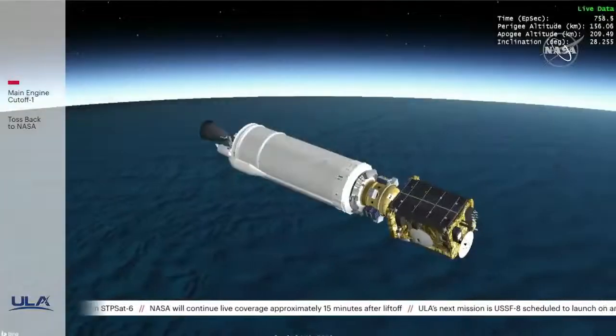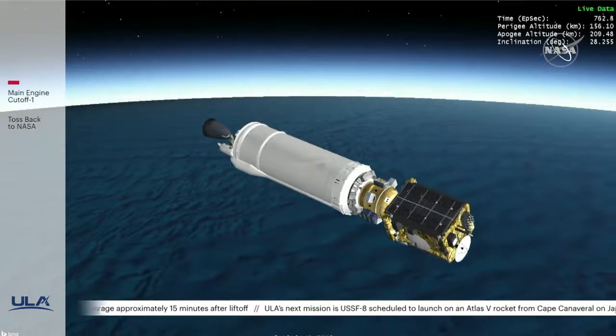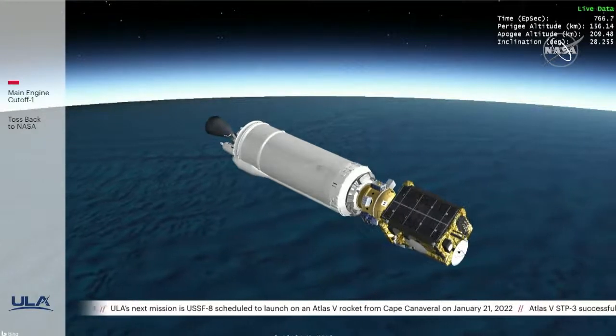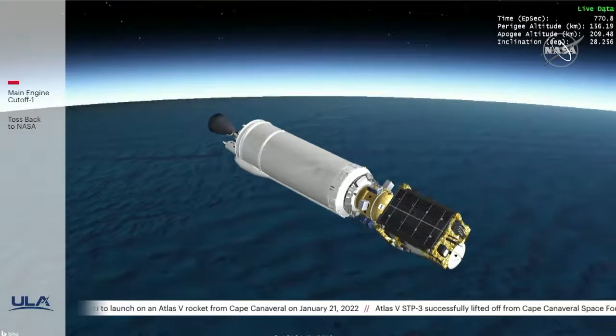So we have a very significant role in this mission. I'll start with the Northrop Grumman contribution from the top of the rocket to the bottom of the rocket. There are 2 spacecraft. The top spacecraft is STPSat-6.